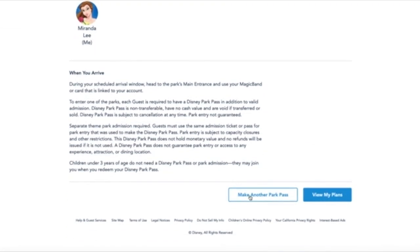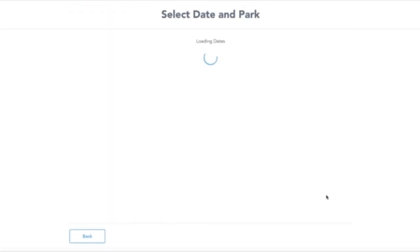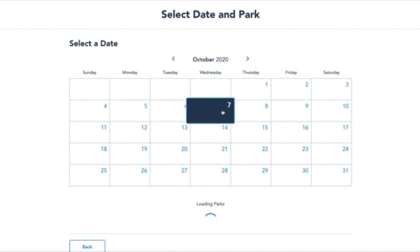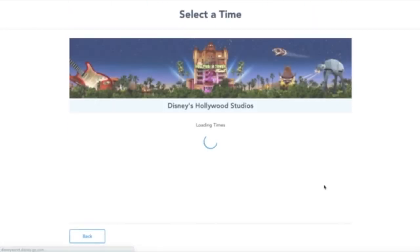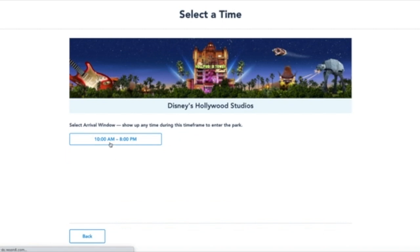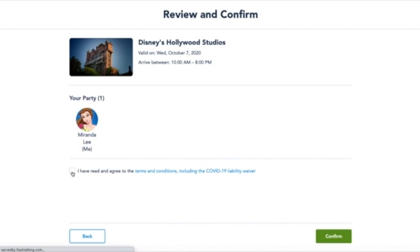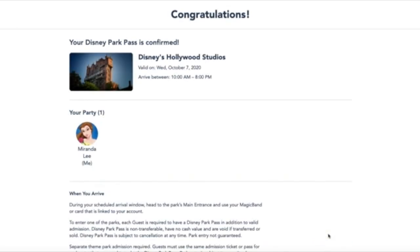So if you have multiple days, you can make another park pass, basically going through the exact same system, choosing your party, selecting your date. I'm going to go the next day after because I know there will be availability. Let's go to Hollywood Studios. 10 a.m. to 8 p.m. are the park hours. Those days, I have just read the terms and conditions. I read them before and confirmed.